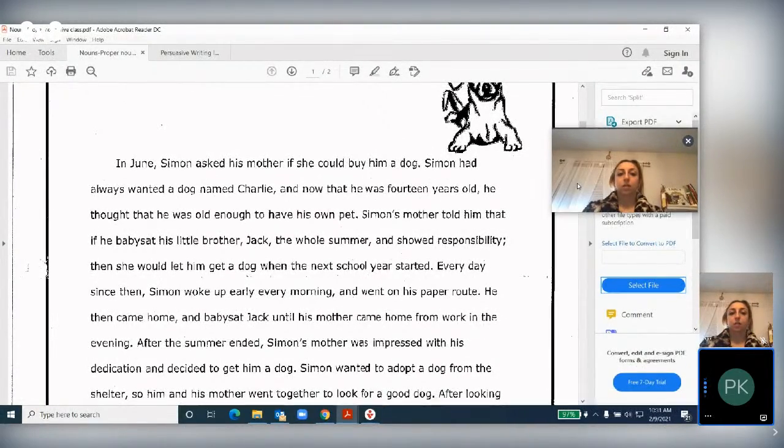And just so you guys have an idea, there's 45 nouns in this, and it's a short paragraph, so there's 45 nouns in there. That seems like a lot, probably.